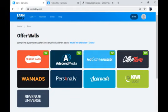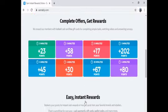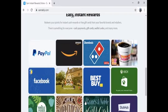Today I will be reviewing Earnably, which is an online money earning platform that will ask you to do tasks or invite friends to get reward points, which in turn are said to be converted into PayPal cash. So let's check on it.